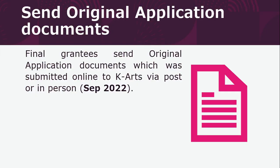And then send original application documents. Original application documents, what does it mean? I will explain how copies are considered original documents. Final grantees send the original application documents, which were submitted online, to K Arts by post or in person. K Arts is the university offering this scholarship. They have a K Arts center or something.